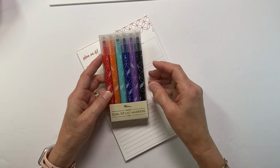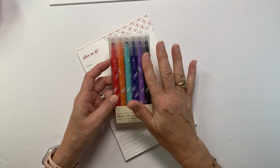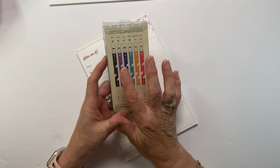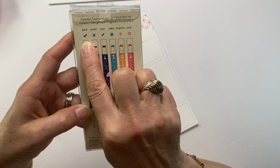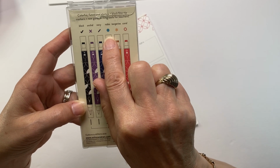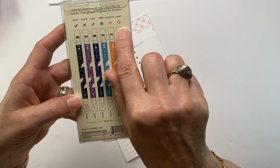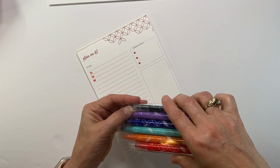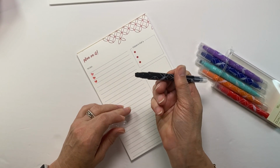And here is the dual tip list marker set 6-pack that has been released with this teacher planner launch. So you get a set of 6. You get black, orchid, navy, robin, tangerine, and coral. And in this little set, the little shape on the end, you get a check mark, an X, a slash, a full circle, or a circle that is filled in, an asterisk, and a circle outline. So again, I didn't use the other one very much because of the shadowing through on the other page.